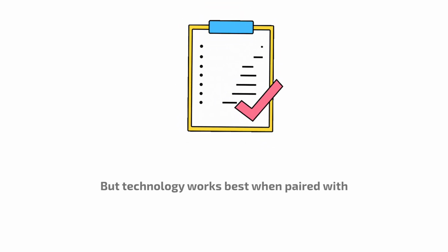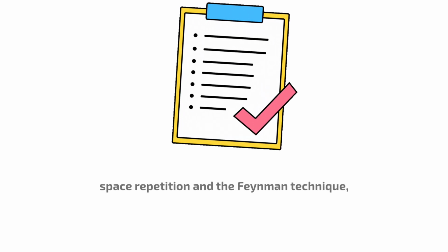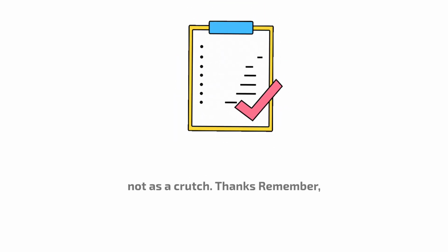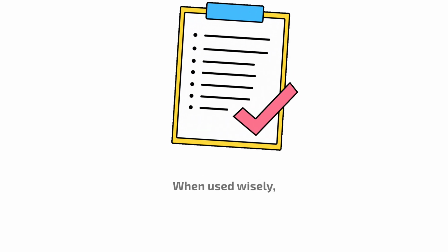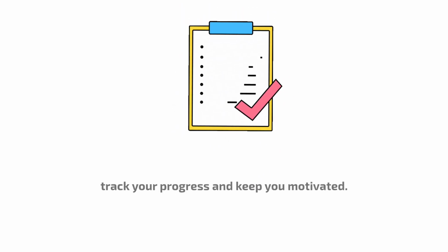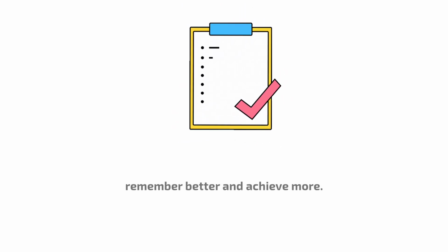But technology works best when paired with good habits. Use these tools to complement techniques like active recall, spaced repetition, and the Feynman technique, not as a crutch. Remember, the goal is to enhance your brain's natural memory abilities, not replace them. When used wisely, technology can organize your learning, track your progress, and keep you motivated. With the right mindset and tools, you are equipped to learn faster, remember better, and achieve more.